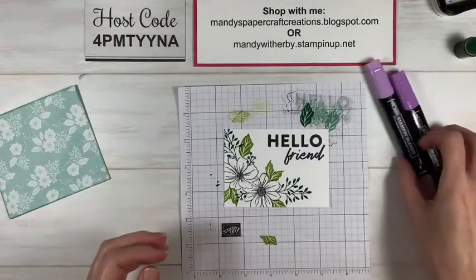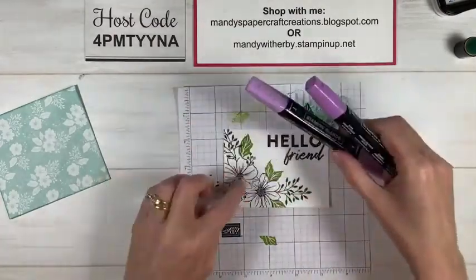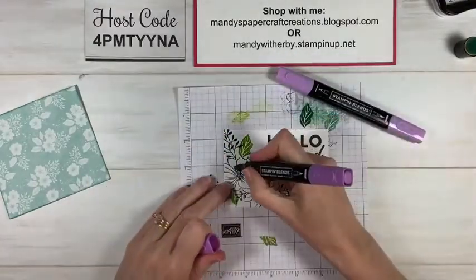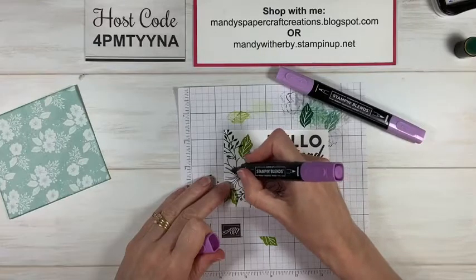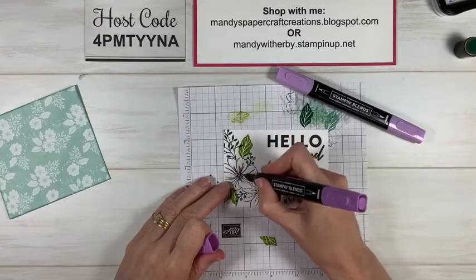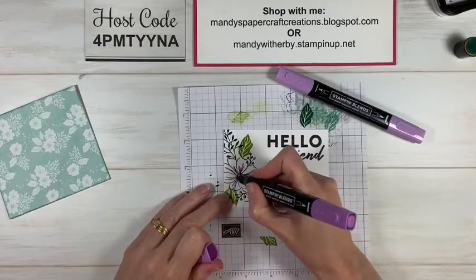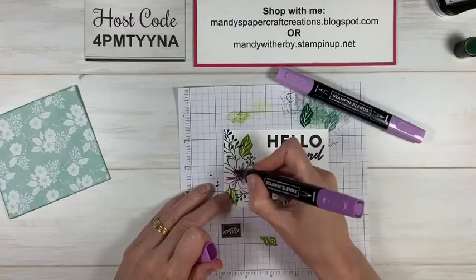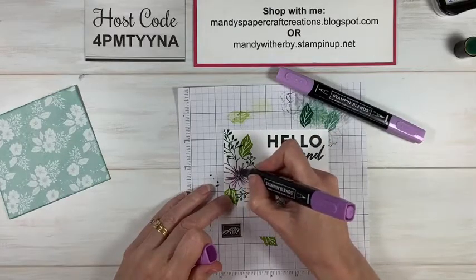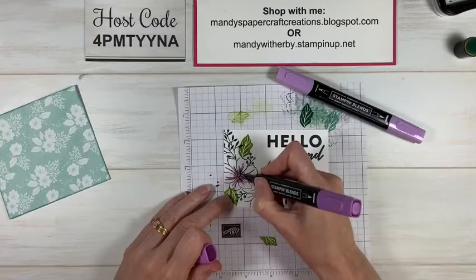And then we're going to do some light fresh freesia and dark fresh freesia on the flowers. So I'm going to start with the dark, and I'm going to go over all of this detail here with the dark first. Stampin' Up! has made it really easy for us because they've already got the detail in there for us. And you might like to do a little bit of extra deep color around the center there.